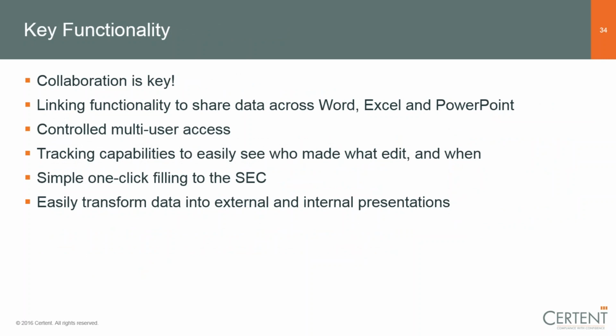As we're starting to wrap up, what is some of that key functionality, right? Linking that functionality between your different documents, that one version of the truth, keeping that together, whether it be coming from Excel to Word, and then potentially PowerPoint as well. Austin talked about consistency with the formatting, consistency being the key. Controlling that multi-user access, so we have many people accessing that one version of the truth, we want to make sure that access is controlled.